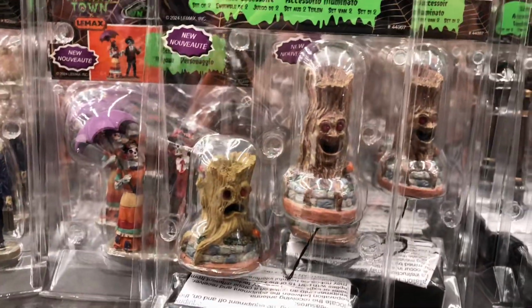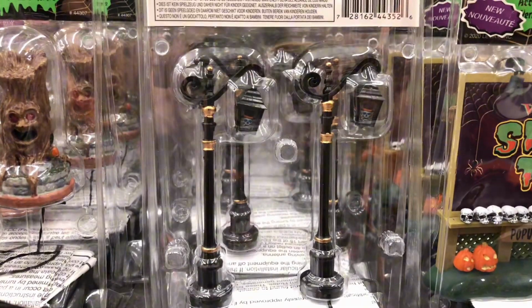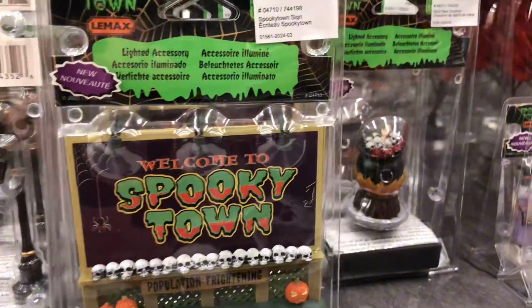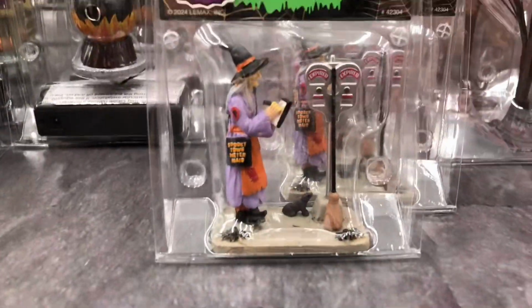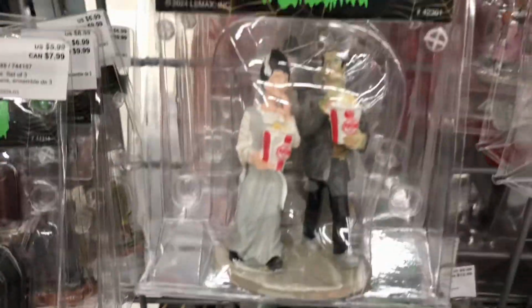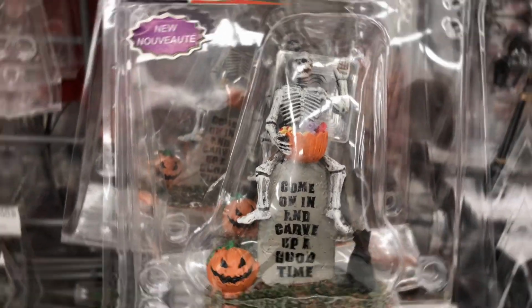Here we have some trees. I believe those light up. Some cool looking lampposts. I like the little design on them. And a Spooky Town billboard. We got this cauldron with a hand sticking out of it. And here is a witch meter maid. I'll flip it around. There you go. Look at that. That is pretty cute. This werewolf is interesting. Here we have the Bride of Frankenstein and Frankenstein having some popcorn, a skeleton dog, and a dude chilling on a tombstone.